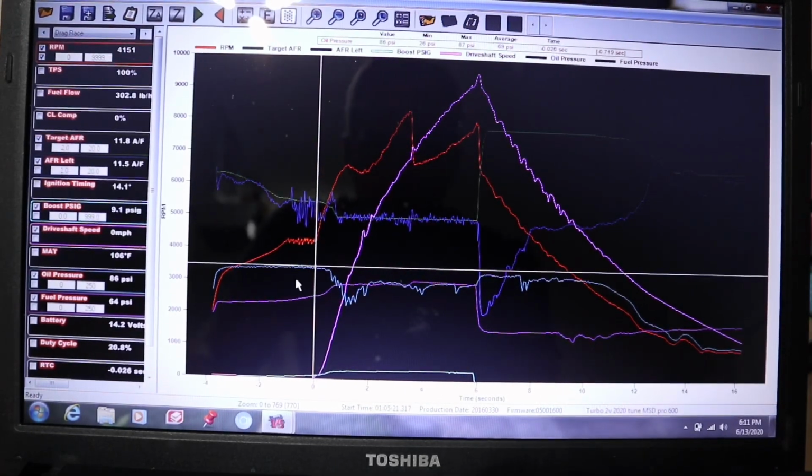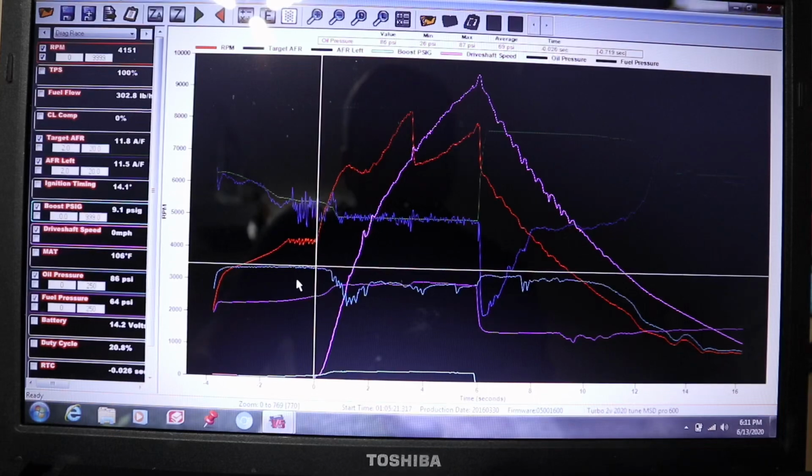Let's do a quick data review of that last pass. So this was my first pass off the trailer, and I had the exact same settings in it that I left in it the week before from that second pass at Bowling Green. I put the car on the trailer, loosened the shocks up, and left it in the trailer for the entire week until I pulled it out for this pass and reset the shocks.